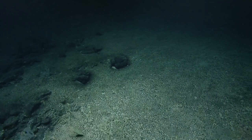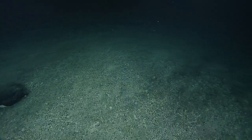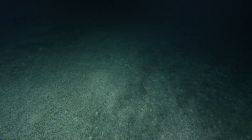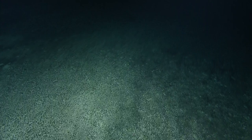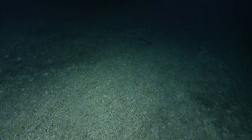Those are another one of my favorite fish in the deep sea. They're kind of cute, like little dragons. Their pectoral fins kind of come up and back like little wings on the sides of their body.